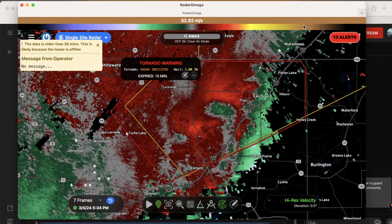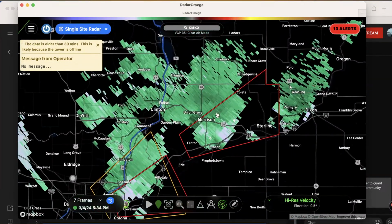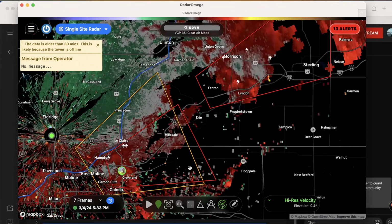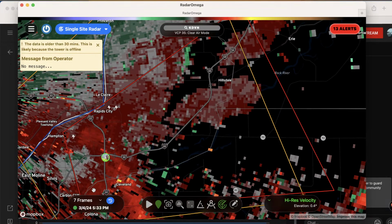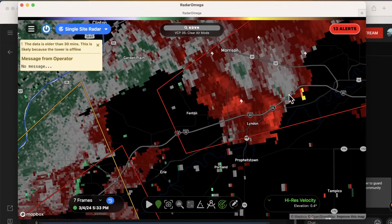It seems unlikely, but we still have to watch. We have to watch if any of these storms spin up. We already are seeing these tornado warnings come out. Still not really sure where the rotation is on this thing. It might be here, but still unsure at the moment. You can see the rotation a little better here. It's either here or here near Morrison.